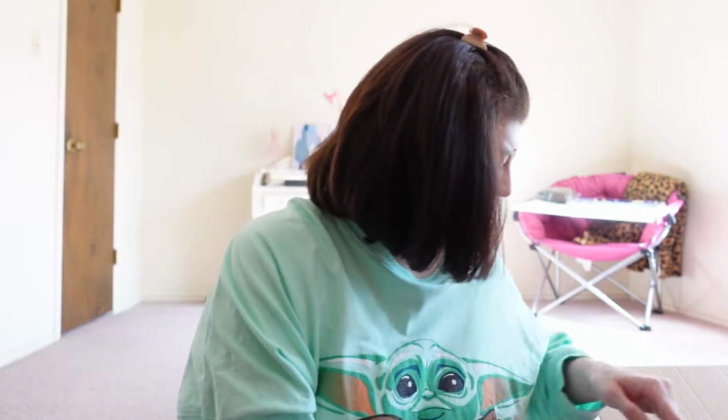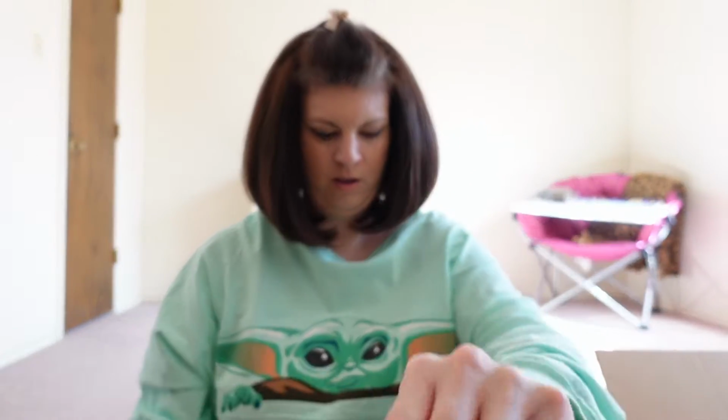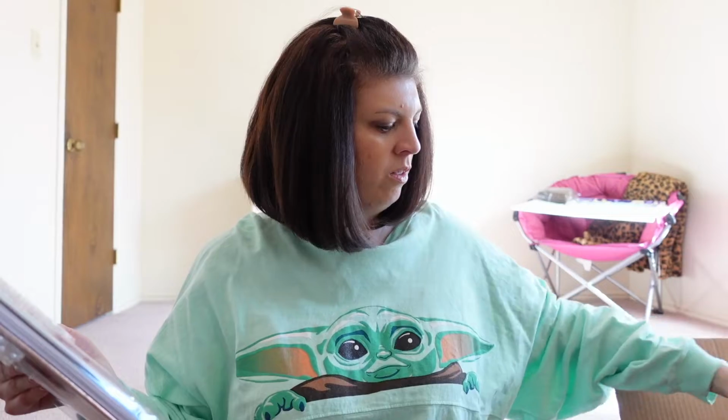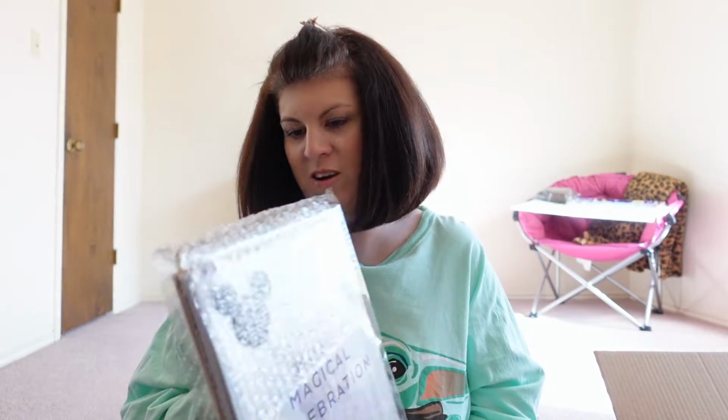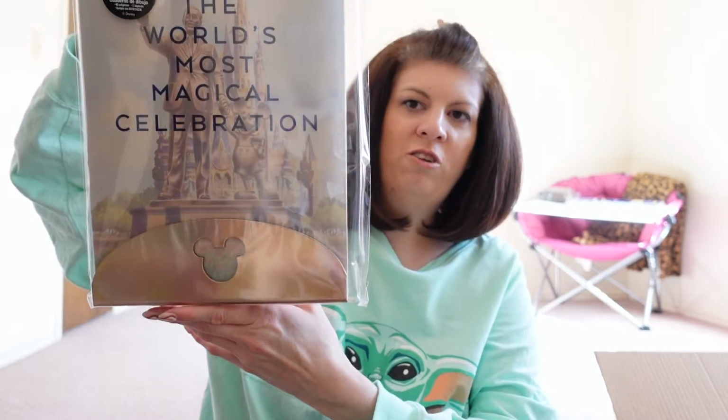All right. And then, last but not least, I ordered a sketchbook from the park because I love to draw. And I think what I'm going to do is start sketching a Disney character in the sketchbook daily. A different Disney character each day.